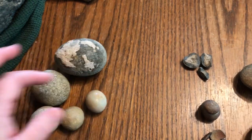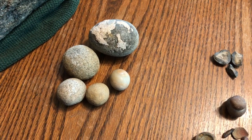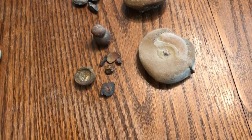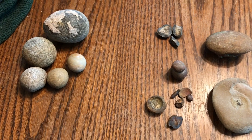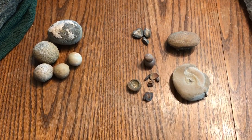And all of those were found in creeks and water areas where the water had rolled them around. So just because it's round doesn't mean you're looking at a concretion. And a lot of people think that any rock that's round is going to have the crystals inside, is going to be a geode, and that is not the case either. None of these would have crystals inside.